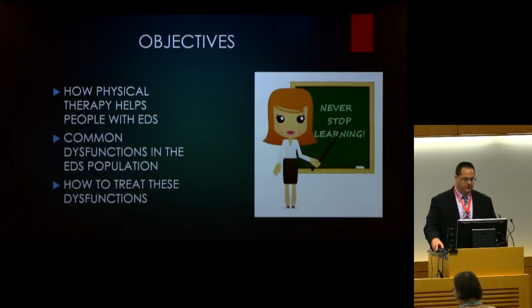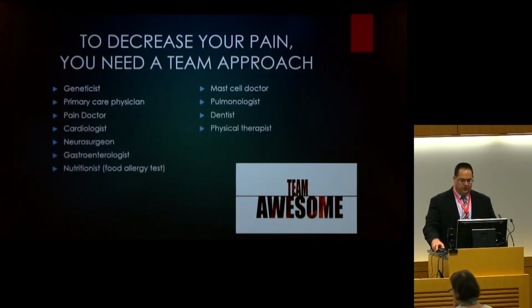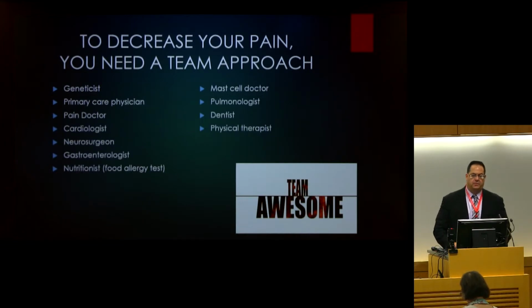Our objectives today, I'm just going to basically tell you what we do in our clinic and how we look at everything. And we're going to talk about a little bit of common dysfunctions. The first thing I always talk about is we need to have a team approach. There's no one doctor that can treat EDS. We need to have a group or a health care team. We all do different things, and I'm just a small part of this team.